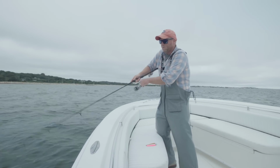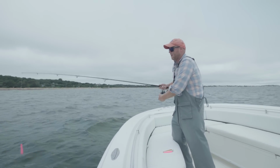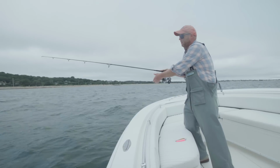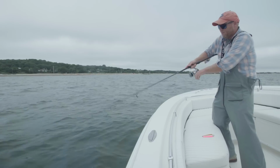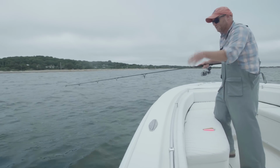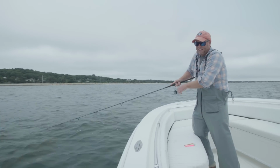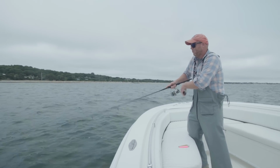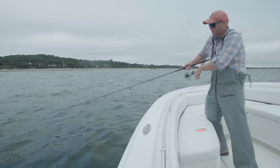And so you may not always want to create that high speed and lots of commotion. So you're matching the hatch, you're coming up in on a school, you're dropping it right into the school. You engage, you put it in, twitch, twitch, reel, pause, maybe let it sink, dance, dart. But twitch, lots of short little twitching action. You can just see how that bait's just sort of coming alive, and almost looks like a soft bait. But the advantage here is if you get a bluefish or make a bunch of casts, this bait's not going to wear out like a soft bait.